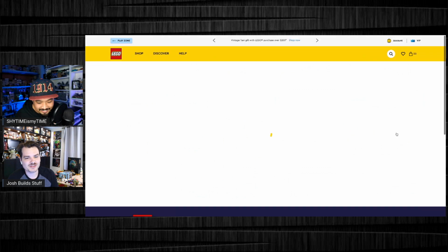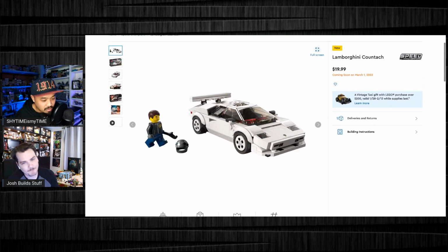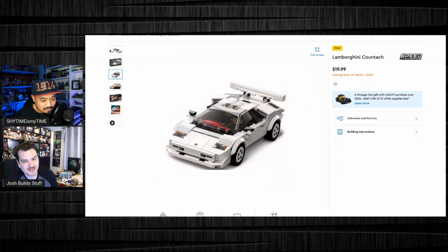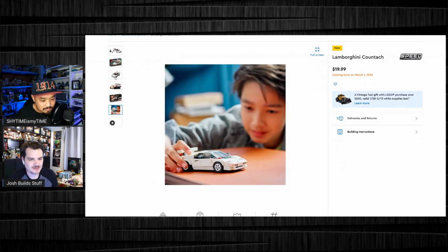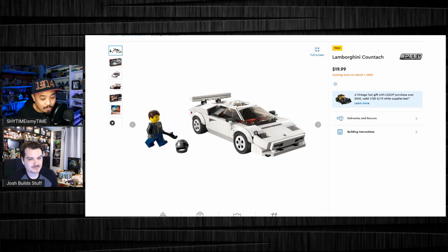Lamborghini Countach. Now this is Wolf of Wall Street all over it. That's the connection you make? Well, isn't this the car that he drove in the movie? Yeah, it was either a Countach or a Diablo. They both. This is the one I'm excited for the most.